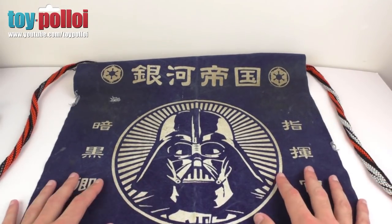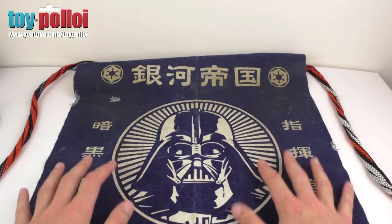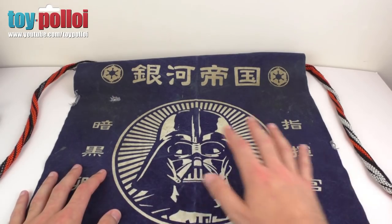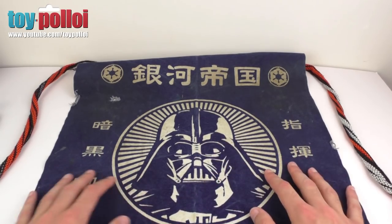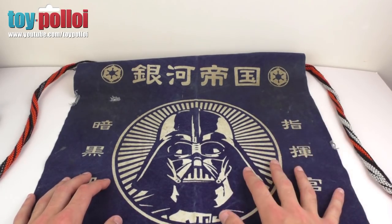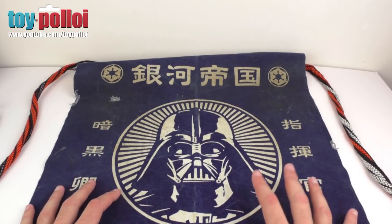But it's the sort of thing I don't think I'll ever see again, so I'm going to try and find some way of displaying this here because it's just so unique, and I don't want to damage it at all. It's too nice to wear for fixing toys in, so a big thank you to Tokyo Toy Bar. Very kindly given this to me. It's a lovely thing, and I'm really amazed to have this in my collection.